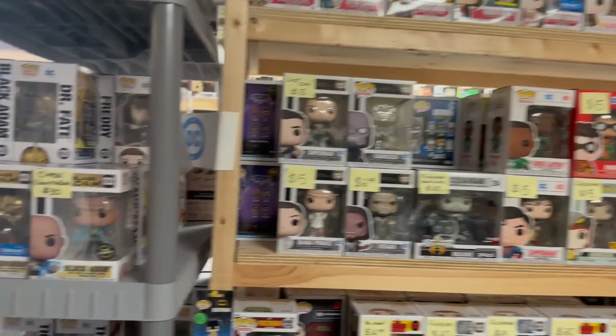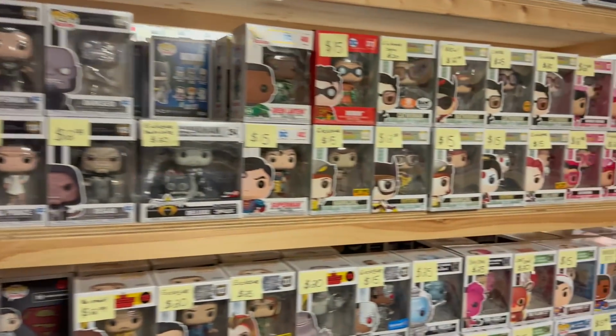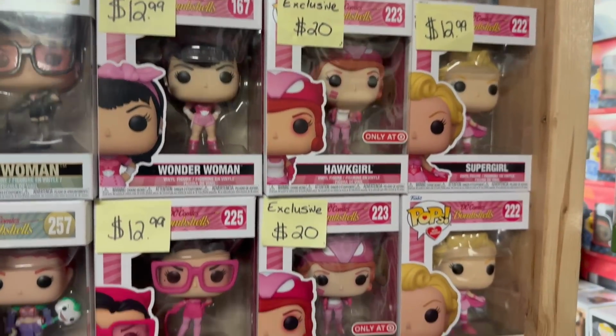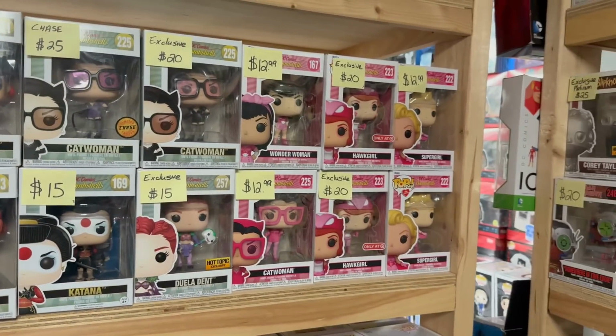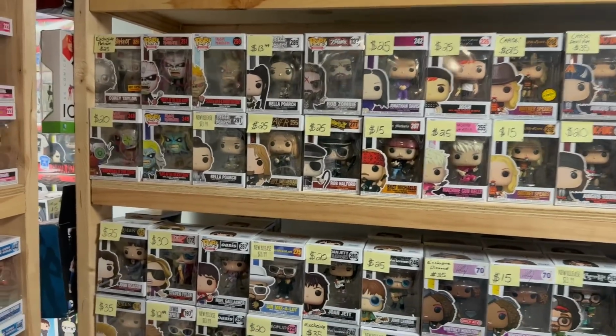You have more DC pops. We have a Glow Chase Black Adam, which is pretty cool. More of the Bombshell pops. There's a Chase Catwoman. Here is the breast cancer series line. Absolutely amazing. We'll have to give you guys an update, but we did raise a ton of money for breast cancer this month, so shout out to everybody who helped us with that drive.